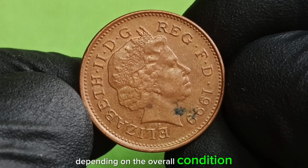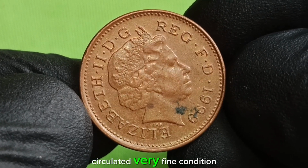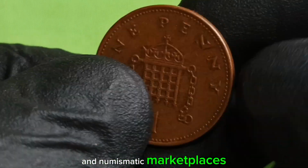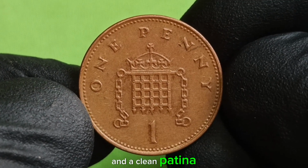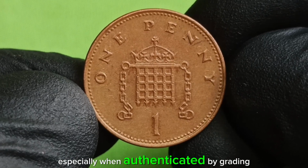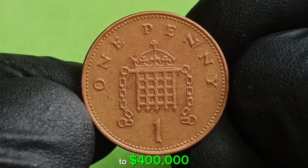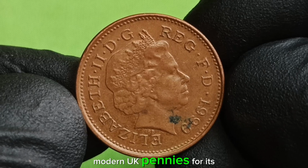Depending on the overall condition and presentation, the 1999 one penny in circulated very fine condition can fetch anywhere from $350,000 in online auctions and numismatic marketplaces. And that's just the beginning. Coins with particularly sharp detail and a clean patina have been known to go for even higher prices, especially when authenticated by grading services. In some rare cases, enthusiastic bidding wars have pushed the value close to $400,000 or more, making it one of the more lucrative modern UK pennies for its category.